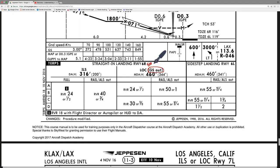Now let's say that the glide slope goes out. GS stands for glide slope. You'll also see it abbreviated GP. GP stands for glide path, glide slope. They're one and the same, but in NOTAMs, for some reason, most NOTAMs, you'll see it written as GP and not GS. So just remember that GP and GS are the same exact thing, okay?